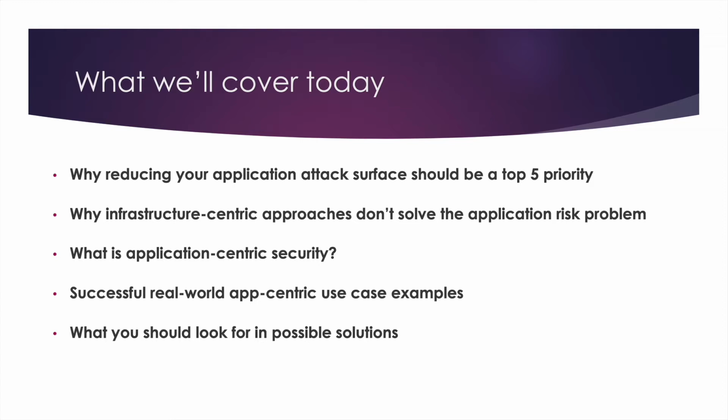We'll talk a little bit about where the typical infrastructure-centric approaches don't really deal with the application risk problem. And specifically, we'll get into what is application-centric security, cover some real-world examples. These are real healthcare companies that are solving their security challenges around applications, specific use cases. And then we'll talk a little bit at the end about what you should look for in some of the solutions that may be available to you.